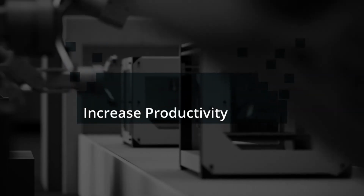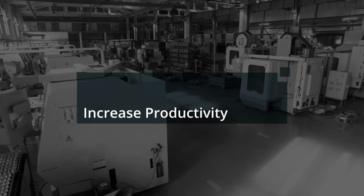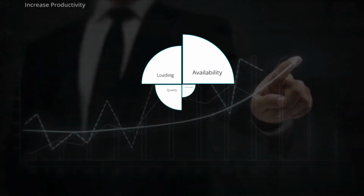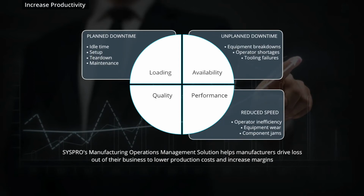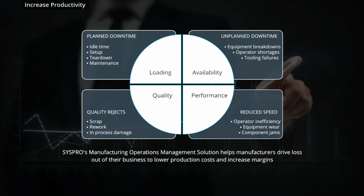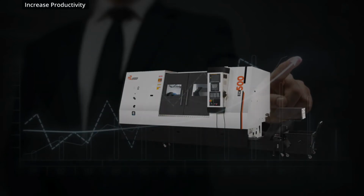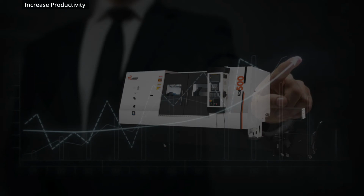Increase productivity, understanding and minimizing loss within your business. With an understanding of how you are performing, you need to identify, classify and quantify where your losses are. Once you can do this, you can reduce loss, which will allow you to deliver faster and lower production costs. Eliminating loss provides true tangible value and return when you consider each lost hour from both a cost and profit-making perspective. In this example, we have taken a CNC machine and a typical 24-hour period.